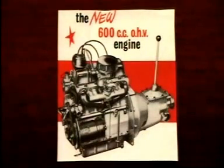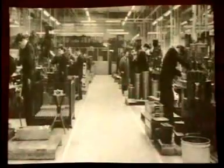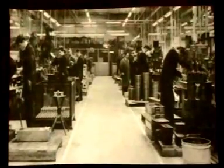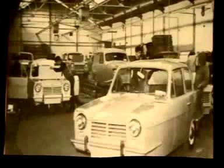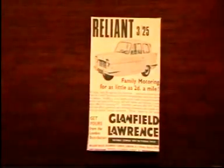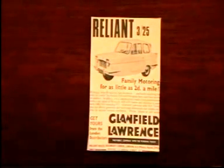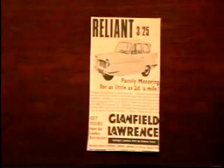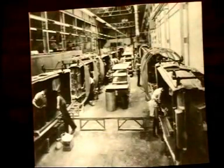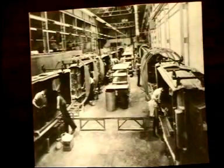In 1962, the 598 overhead valve power plant, produced by Reliant for the new Regal 325 range, was Britain's first volume production all-aluminium engine. The engine in production at the Reliant factory. On their sides, the moulds to build the bodies for the 325 Regal, all made out of glass fibre.